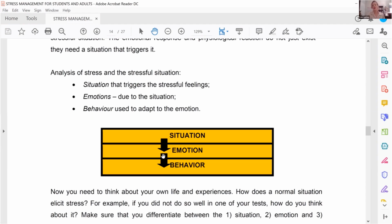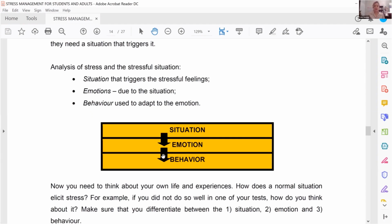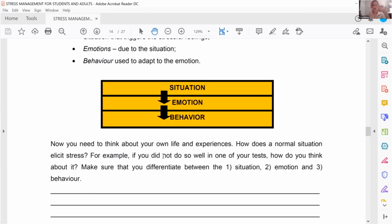Remember, when you drive into that traffic, the behavior you may use to adapt to the emotion could be driving fast or erratically or hooting at people or whatever, or even driving nicely. You could do that as well. But this is the flow of when stress happens. You have a situation, it triggers an emotion, and it causes a specific behavior. All right.